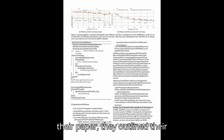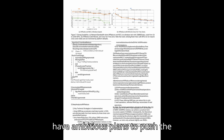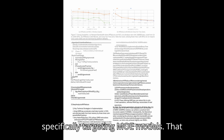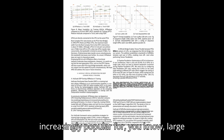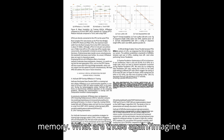They did. In their paper, they outlined their vision for the next generation of PCIe architecture. And it's clear they have ambitious plans to push the boundaries even further. Okay, I'm hooked. What are they focusing on? They're specifically targeting MoE models. That stands for mixture of experts. They're a type of AI model that's becoming increasingly popular for large language models. Wait, mixture of experts. I think I heard of that. Refresh my memory. What are those again?